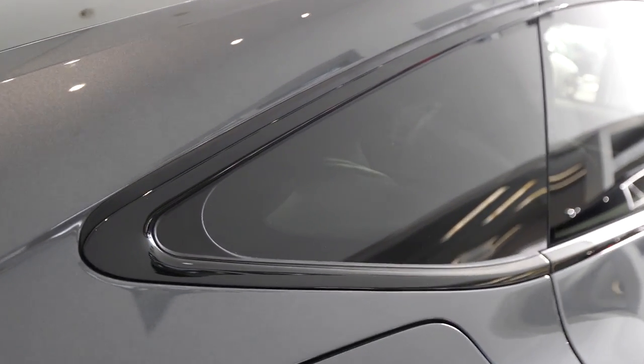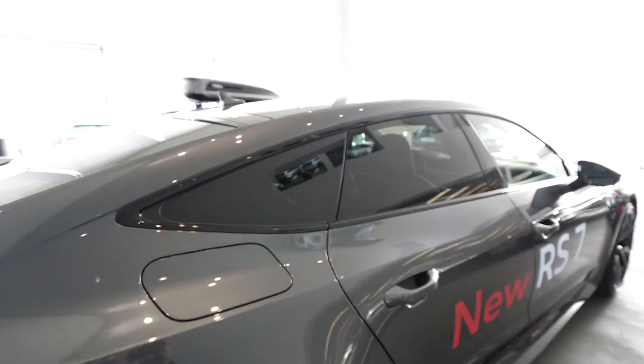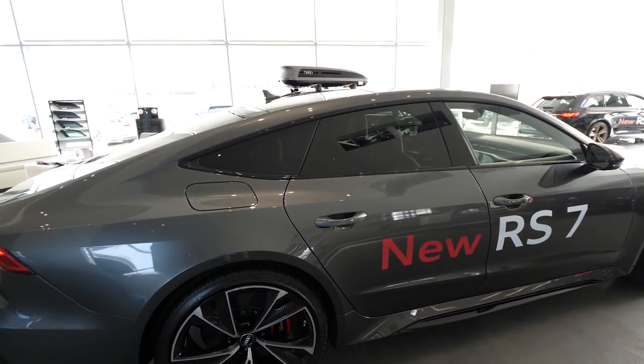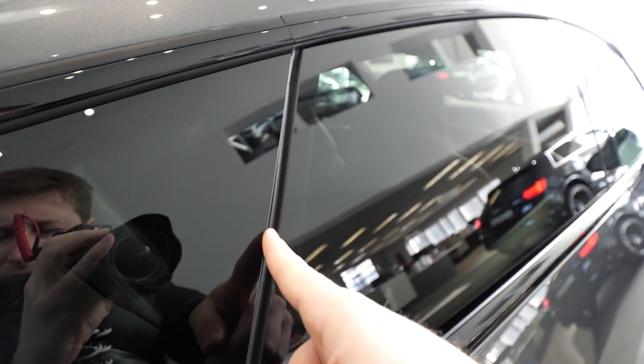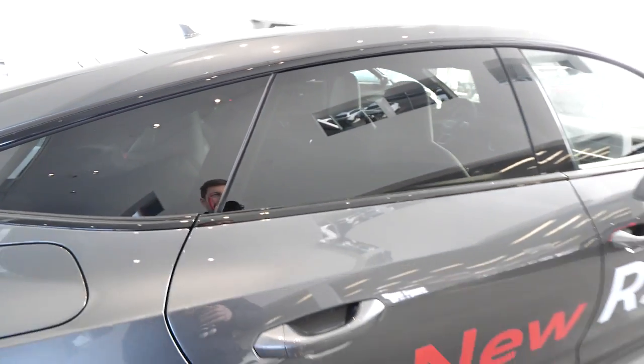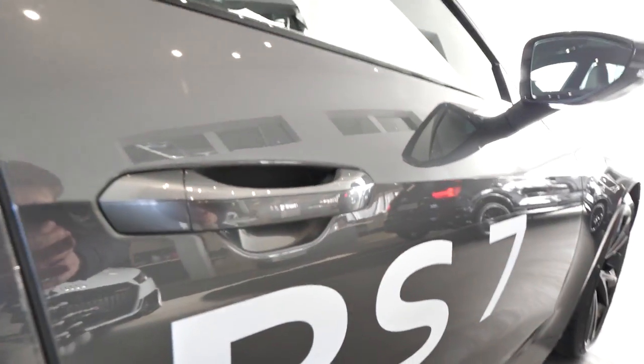Of course, around the edges of the windows, you have this glossy plastic, like BMW also uses on their cars, and I find it very nice. They're very inspired with this glossy plastic around the windows, and also the design of the windows between here. We have some very good quality rubber, and it looks fantastic with those tinted windows.